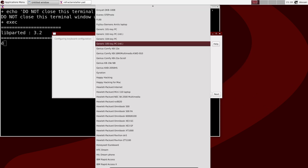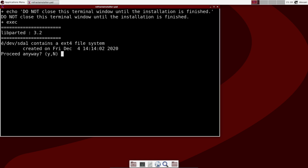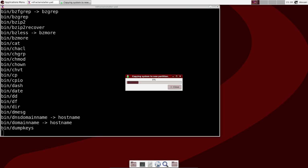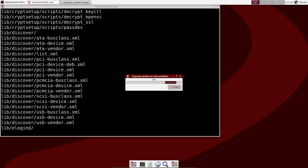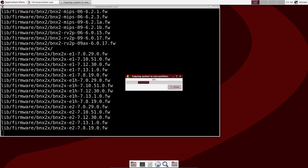Keyboard. Sure. It's probably fine. Keyboard layout. Yep, that works. Okay, that looks good. And yes, continue anyway. So it's a mix of a GUI installation and terminal installation. Well, one part is terminal installation so far, just hitting that yes.